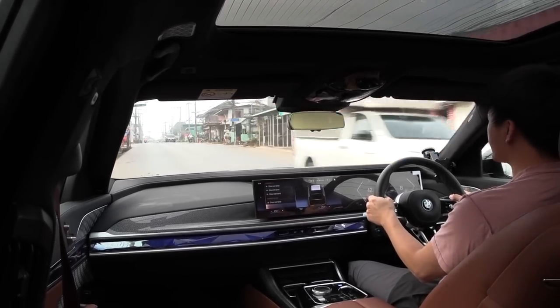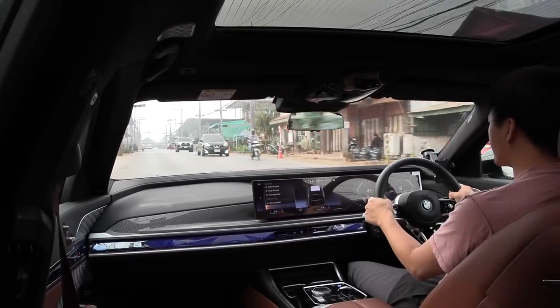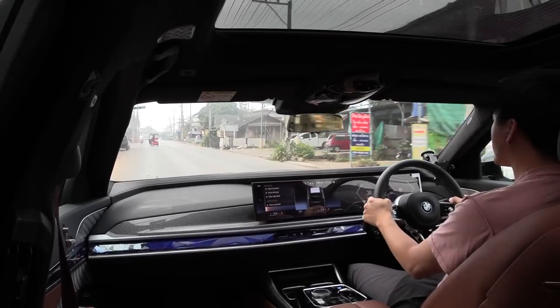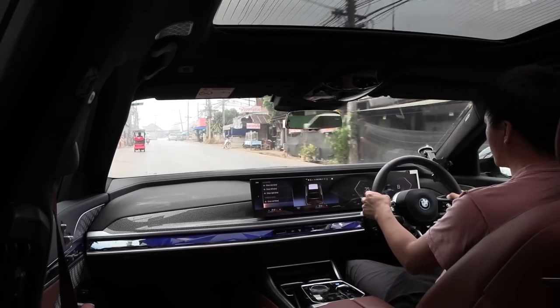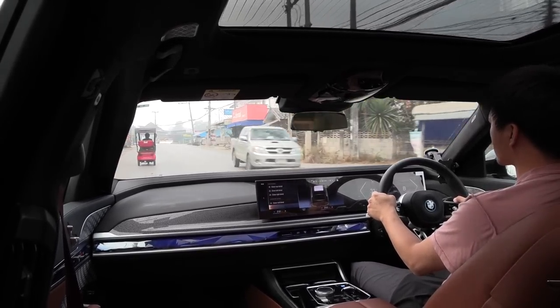Yo, what's up? We are now sitting in the BMW i7 and we are driving it in Thailand. Oh yeah, by the way, it's the xDrive60 first edition. Yes, we are now driving in Qingdao. We are going to head south towards Chiang Mai. We are actually returning this car.